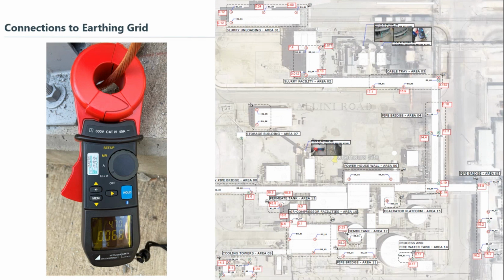This is a really important aspect of lightning protection. It's the grounding. It's how well the equipment is connected into the earth grid. What you see is a collection of measurements of the pigtail loop with these types of instruments, the clamp-on meter, that gives you an indication of an above grade and buried connection.